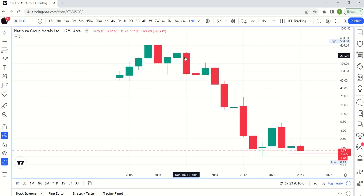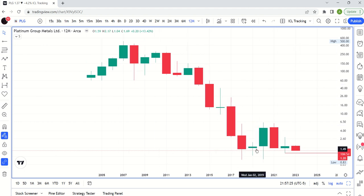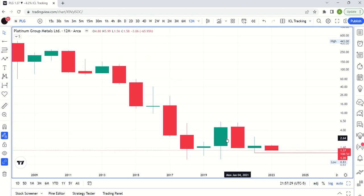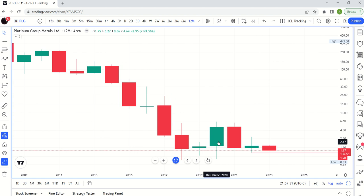But look at this thing. It's in a massive downtrend. If anything, this was a reversal attempt, right? This big bullish outside candle on the yearly time frame in 2020. But then we got a big rejection, a consolidation towards the lows, which is essentially just a bear flag.